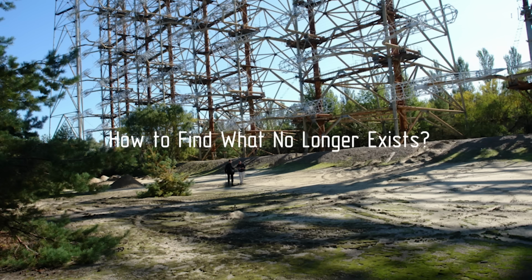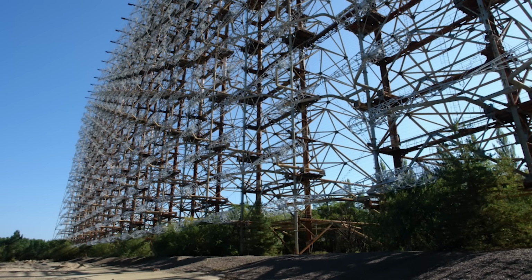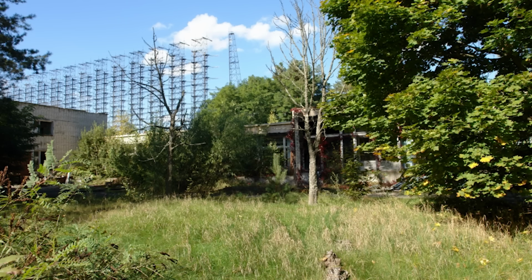For the first time, we went to Duga in August 2010. Well, I have just a few blurry pictures from that visit, and back then Duga was almost completely off limits. Trees were growing through antennas, there was moss under them, and all that looked like a relic of a lost civilization surrounded by ruins of an ancient city.